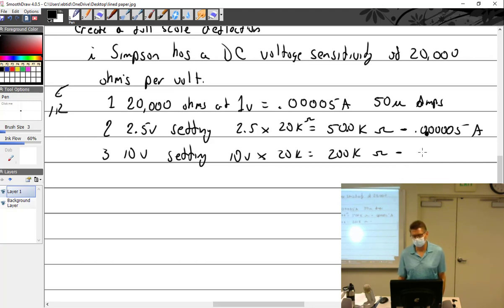Same thing? Yeah, because the ohms and the voltage are proportional. Well, wait a minute, does this mean I made a mistake? No. Why? Proportions. They're proportionate to each other. Voltage and current are directly proportional.